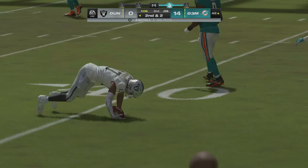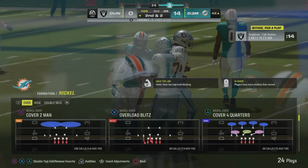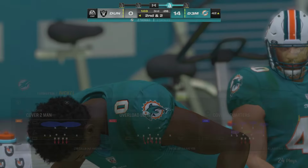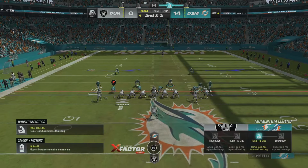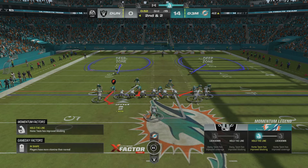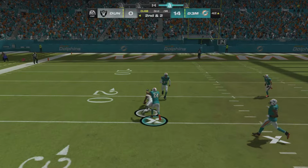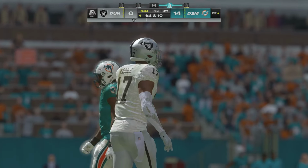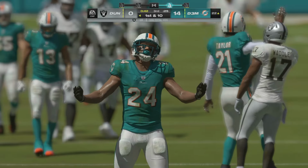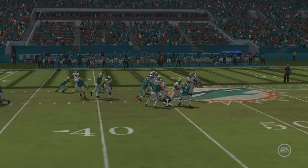Mayfield's throw is taken in by Waddle. This will be stopped about 2 yards shy of the marker. 8-yard gain, 2nd and 2. Final minute now of the third quarter. Mayfield to throw it. This will be caught. It's Waddle. And he's got another first down as he's brought down at the Dolphins' 22-yard line. A good pickup there of 20 yards.